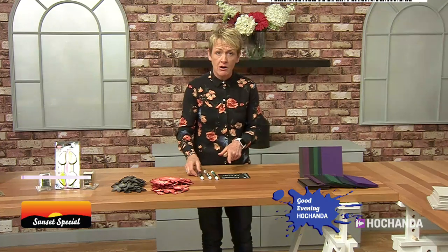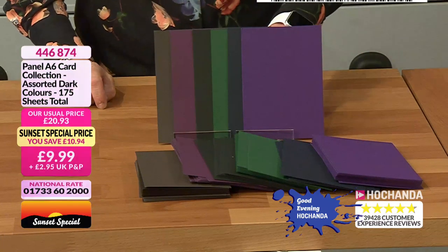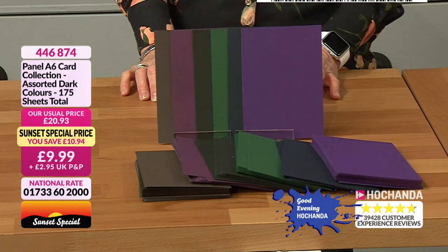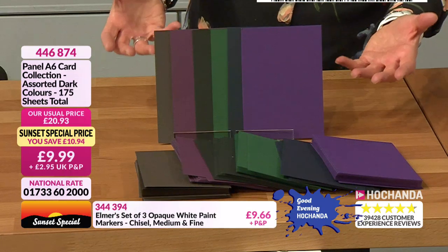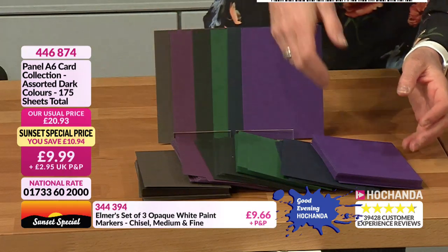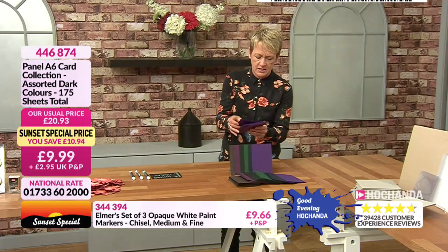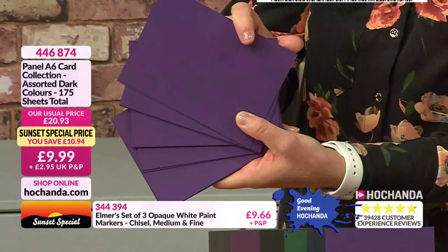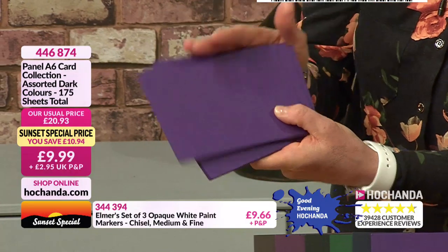Right, if you want some card, I was just using some card from our next item. These are the dark colours. What you're getting here is 175 sheets. Now, colours will vary, but it's going to look something like this. Let me show you and pick up a pack. It's nice to see the colours as they are rather than against the other ones. So you've got that lovely purple, very effective. Gorgeous purple. Is this better than half price? Yes, it is better than half price.